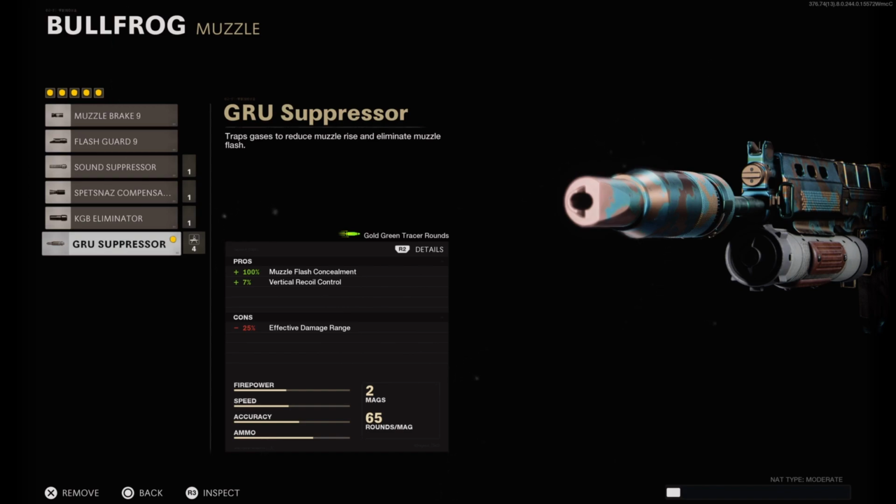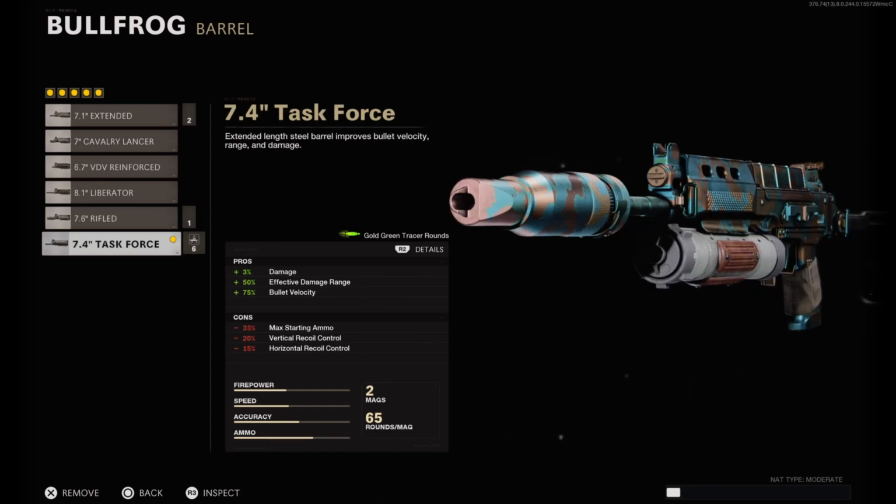And again, we do have the same negative 25% in the effect damage range, but we still have another attachment. Of course, for the barrel, I have the 7.4 inch Task Force barrel, which improves the damage by plus 3%, which is honestly kind of lackluster compared to the other Task Force barrel. A plus 3% honestly isn't major.